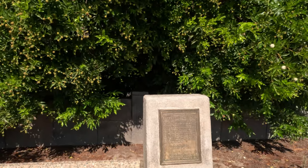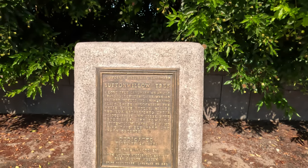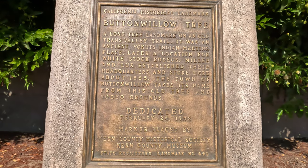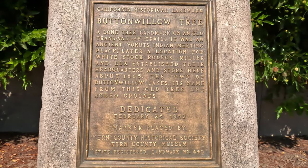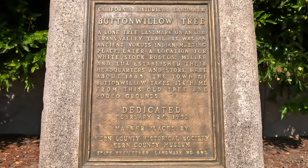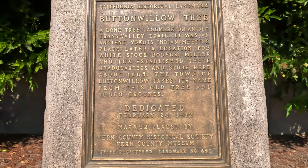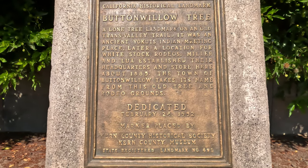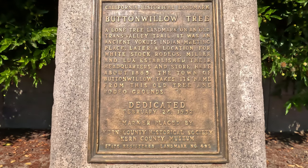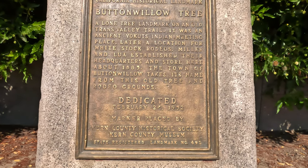So this is the famous tree. Right here, oh, okay, there's a plate. Let me see what it says. California Historical Landmark, Button Willow Tree, a lone tree landmark on an old Trans Valley Trail. It was an ancient Yokuts Indian meeting place. Later, a location for white stock rodeos. Miller and Lux established their headquarters and store here about 1885. The town of Button Willow takes its name from this old tree and rodeo grounds.